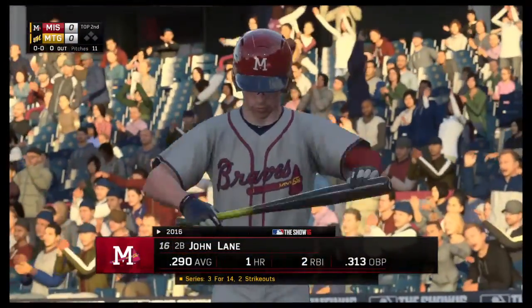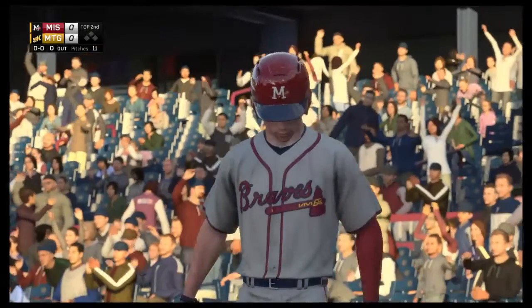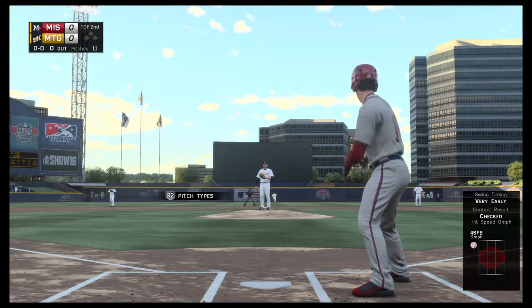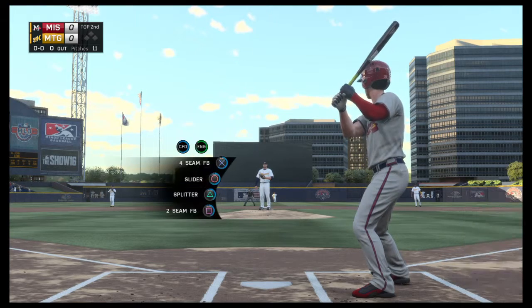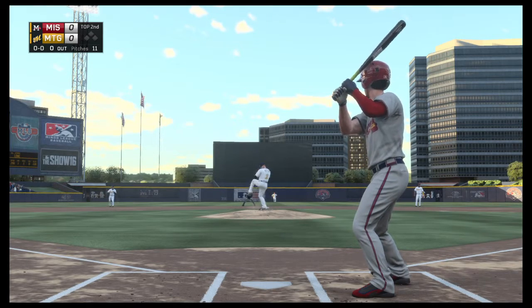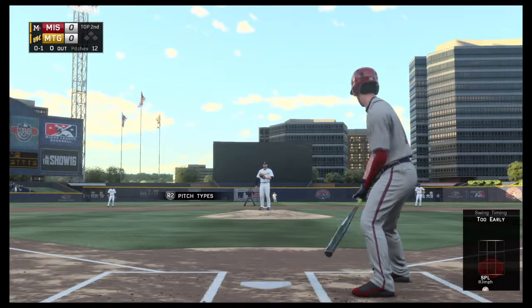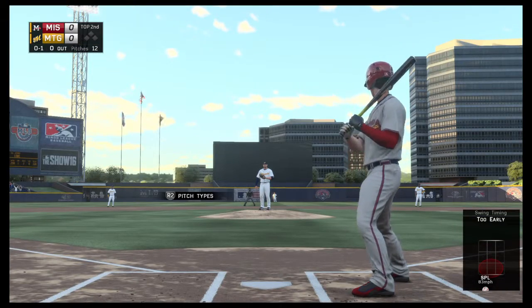John Lane will stand in. He's got that average pushing up near .300 to start the new season. First pitch of the at-bat. Oh, he looks like he's swinging a garden hose out there as this is cut on and missed for strike one.